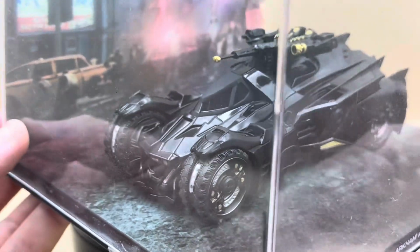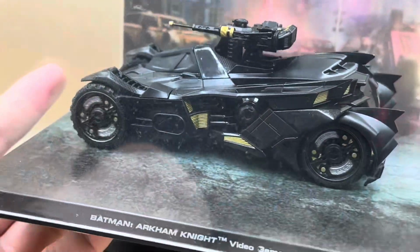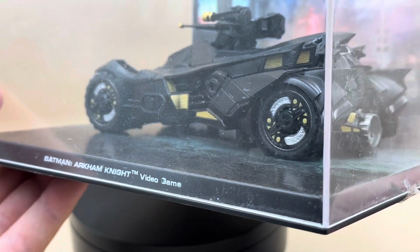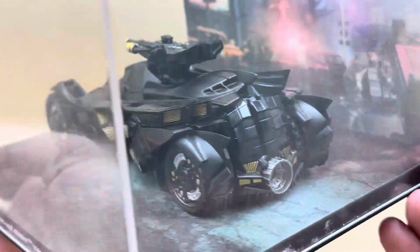And very heavily armoured. I must admit, when this first came through to me as part of the subscription, I was very taken with this. It was something unlike anything I'd seen before, not being a fan of Arkham Knight video games, or indeed any of the Batman video games, so it was very, very new to me.